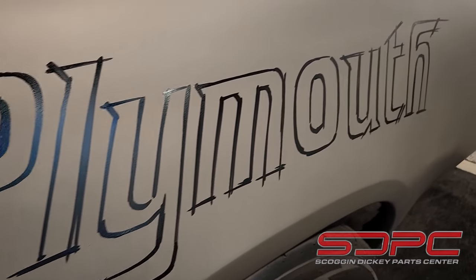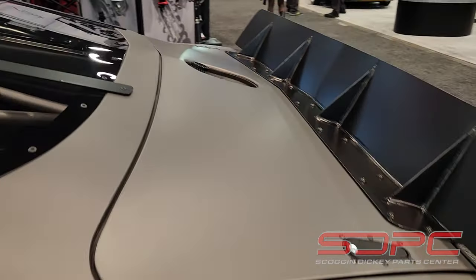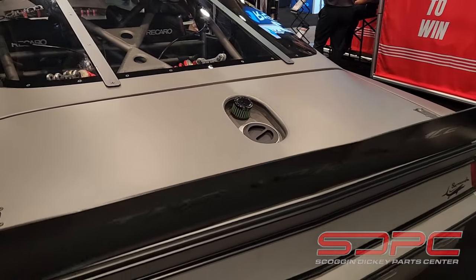I like the hand stenciled Plymouth on the side. It's got better handwriting than I do.